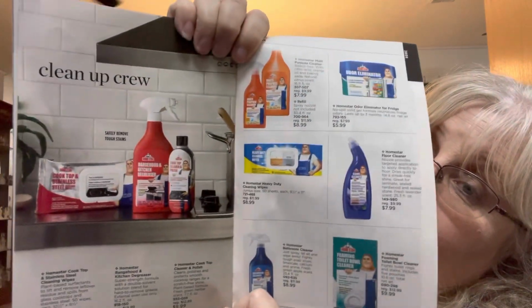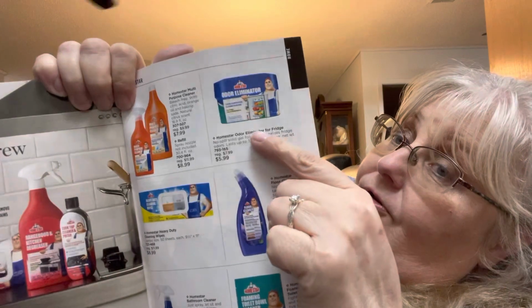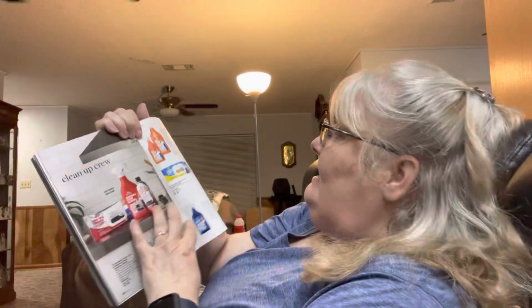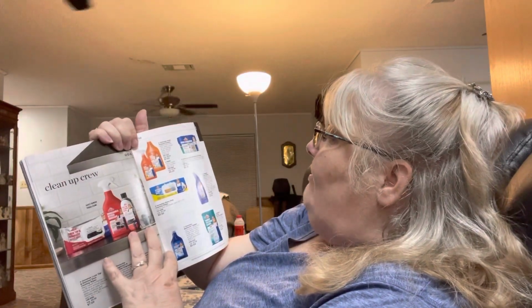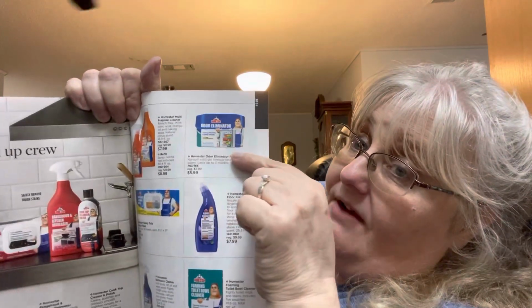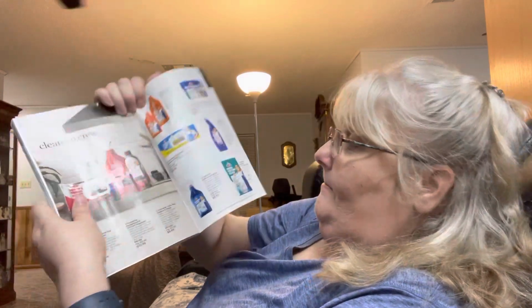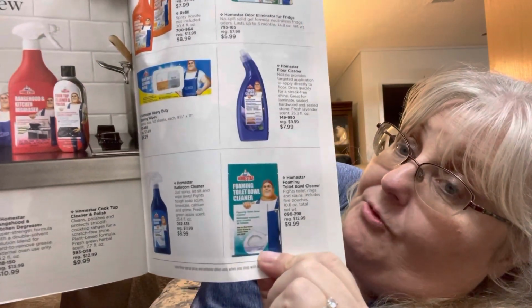Your cleaning supplies. You need them, we got them. These are for the refrigerator, awesome. It's a Homestar odor eliminator for the fridge. It's regularly $7.99, on sale for $5.99. Awesome, I have it in both of our refrigerators.